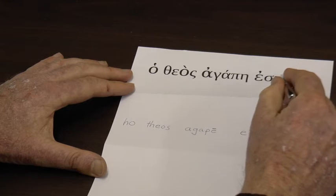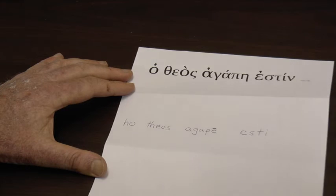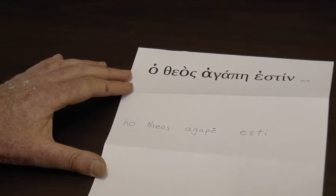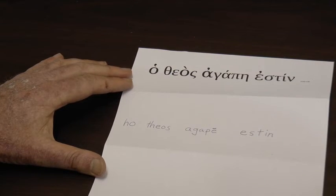And again, don't worry about the little mark here. We don't need to worry about that. And the last letter, this is deceptive. It looks like a V, but it's actually an N. So this last word says estin. Estin.